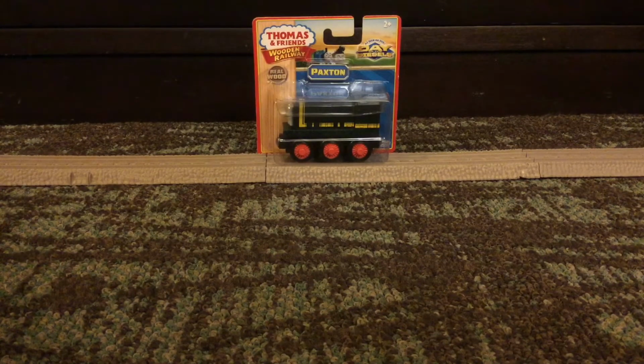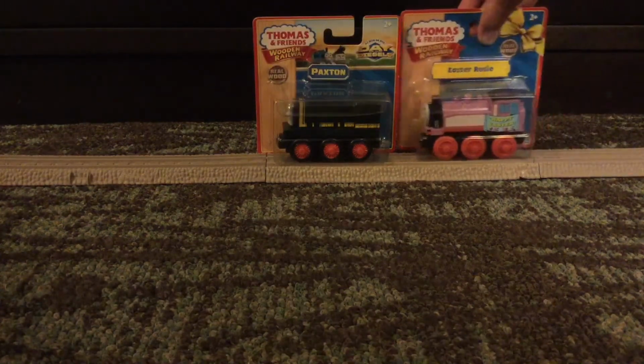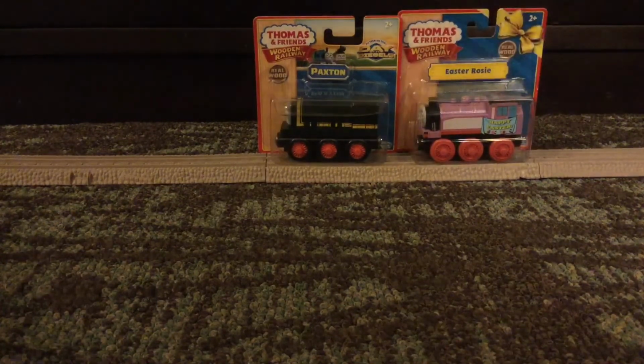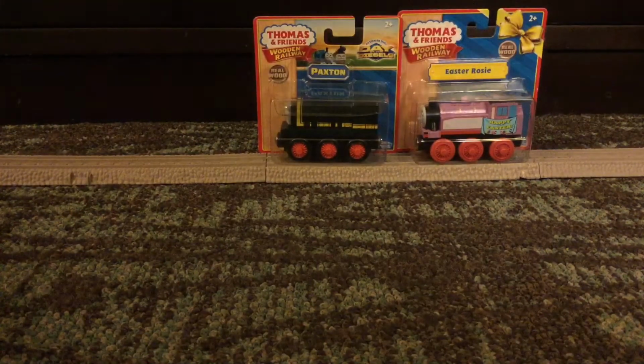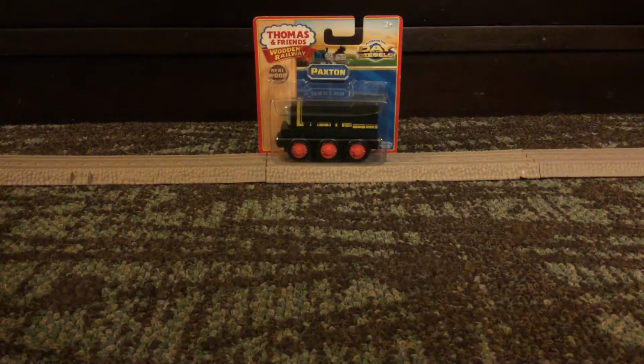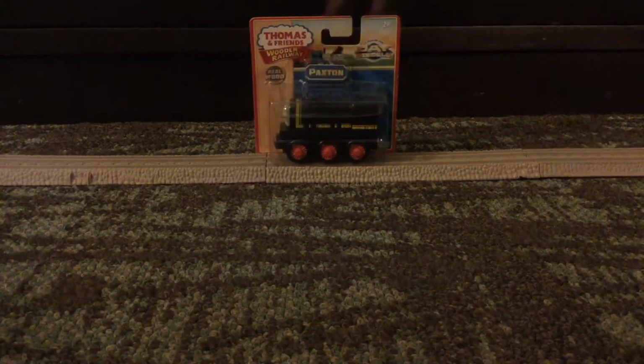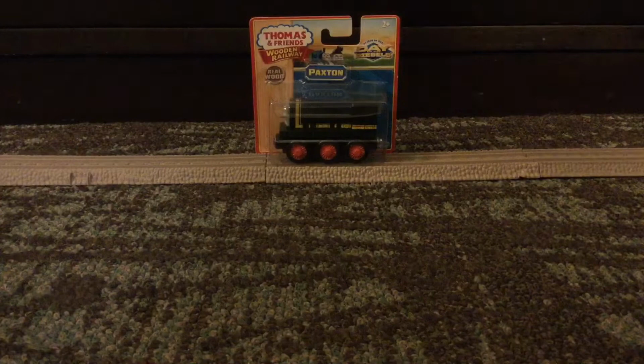So yeah, that was awesome. And I ended up getting another item. I got an Easter Rosie, which I will be keeping in the packaging. Either that or I'll use it for a custom of a friend of mine. But yeah, let's get Paxton out of the box.